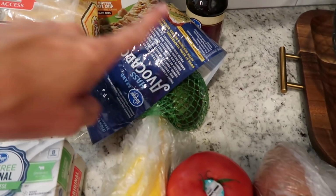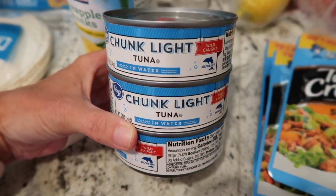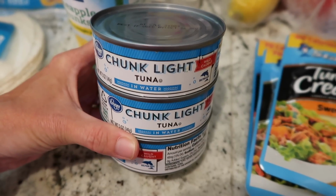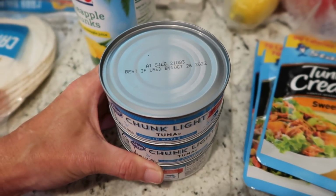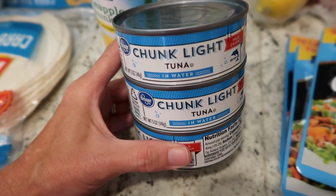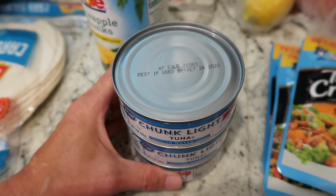I already told you avocado. I got a bunch of these chunk light tuna packs. These are the ones that are in water, so I could use these for a sandwich or something like that. I asked for the Dave's Killer whole grain bread, but they were out of that, but that's usually what I put on these, so I'm gonna have to get that from somewhere else.